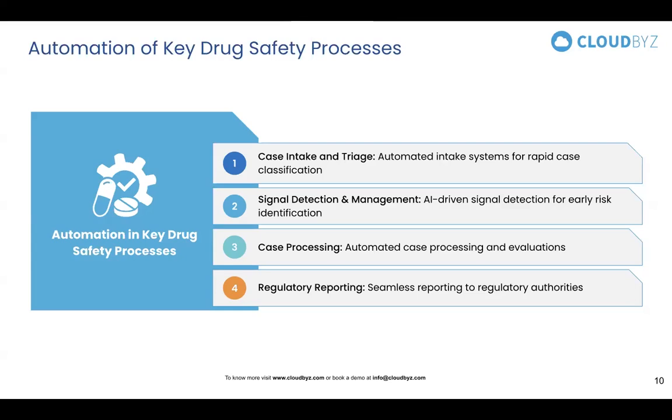Even further, as soon as the adverse event comes in and all the information is captured, the workflow systems can also automatically create a series of tasks which can be assigned to the case processing teams, to make sure they know what activities they need to perform as per the standard operating procedures.